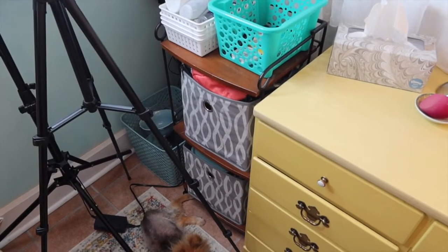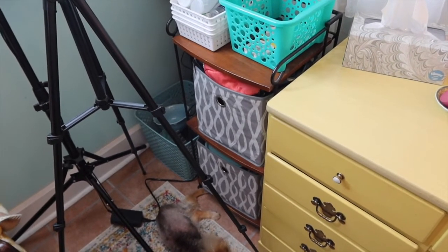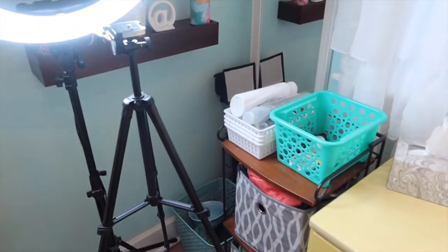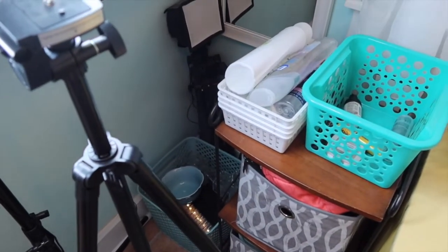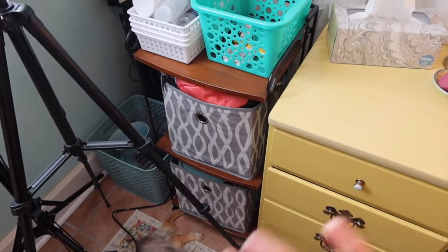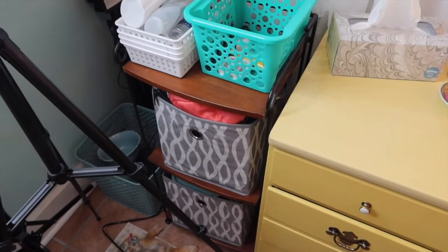Guys, I want to give you a little behind the scenes because I've been doing such a good job keeping this area organized. So let me just show you. Morty, of course, is close, always and forever, so there's the light and tripod. This area is just kind of storage, and that's just going to stay there, but it's been kept nice. I've been keeping these bins organized and pushed in. Sometimes they're falling out or sitting on the ground because I was getting into something.